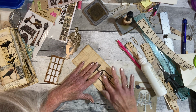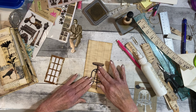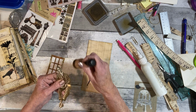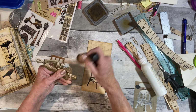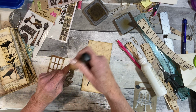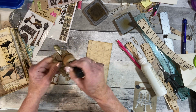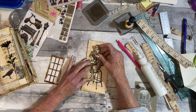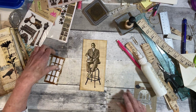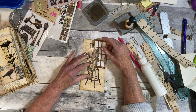I don't know if I should have inked around that or not. I don't think I needed to. And then this guy, I'll ink around him. And he was perfect to sit on this chair out of all the little Tim Holtz things I had. And see, because he looks like he's really sitting on a bar stool, I think. I thought about putting this window behind.